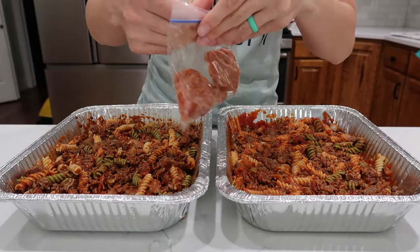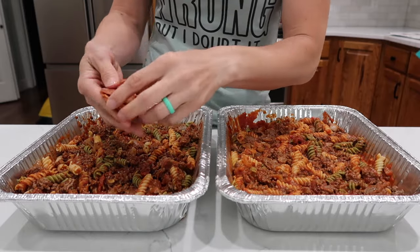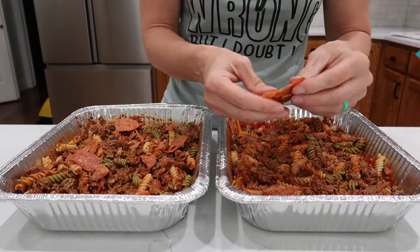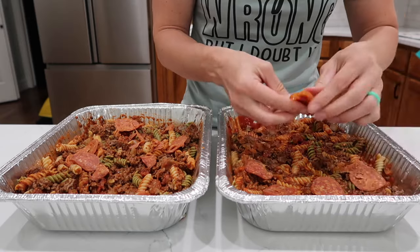Once everything is mixed together, it's time to top with your favorite pizza toppings. I'm gonna use some pepperoni here. And for some reason, this pepperoni is like super sticking to itself. This would also be a great chore to have your kids do. I bet they would like to place all of the pepperonis all over, you know what I mean?